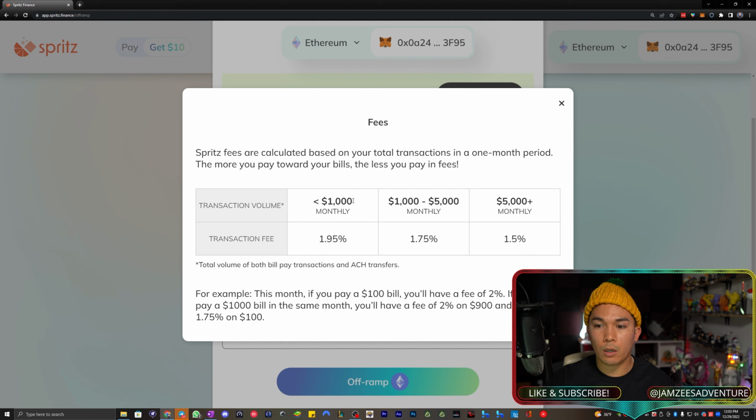So once you start getting into these next tiers, that's when it's going to start taking that new fee amount. So they got an example here. If you pay $100, it's a 2% fee. But then if you pay a $1,000 bill in the same month, it's going to be a 2% fee on the 900. But then once you break that $1,000 tier, you're going to fall into the next tier, and that remaining amount is going to be 1.75%. So in this case, $100. Pretty cheap, you guys, honestly, especially if you're one that you know you're going to be doing more transactions on a monthly level or basis.